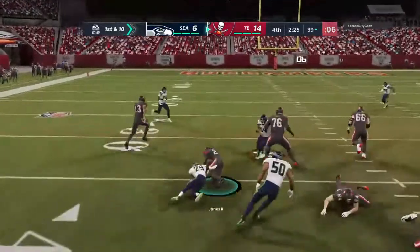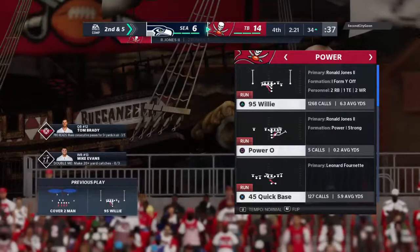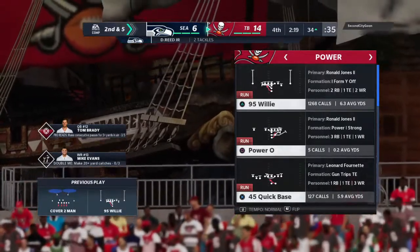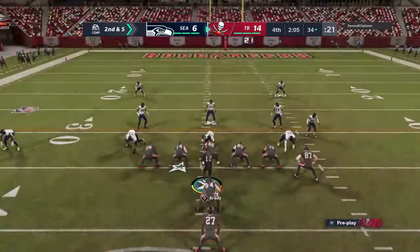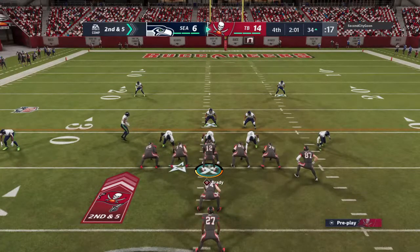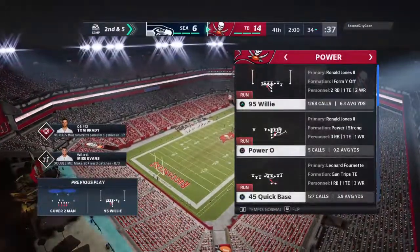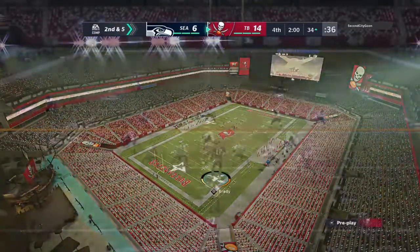They'll try and run some clock here as they keep it on the ground. DJ Reed, who played in college at Kansas State, made the tackle. Well, the objective there, I mean, yes, the positive gain, that's nice, but work some clock. Yeah, you're exactly right, but the problem for them is still within a possession, so they can't just sit on it running the ball. They'll have to find a way to throw it effectively as well.